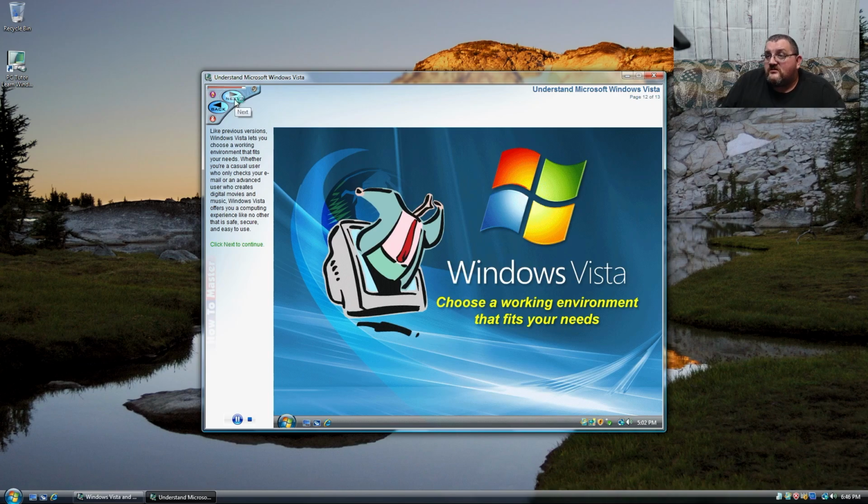Like previous versions, Windows Vista lets you choose a working environment that fits your needs. Whether you're a casual user who only checks your email, or an advanced user who creates digital movies and music, Windows Vista offers you a computing experience like no other that is safe, secure, and easy to use.